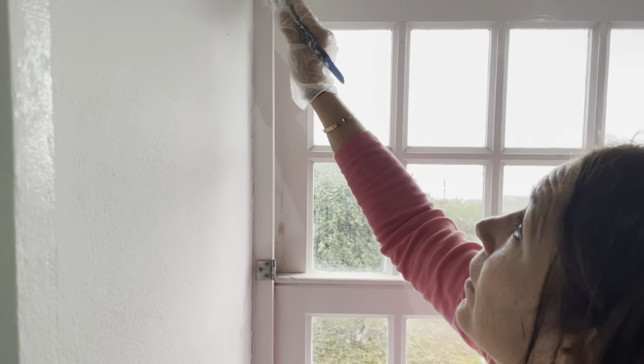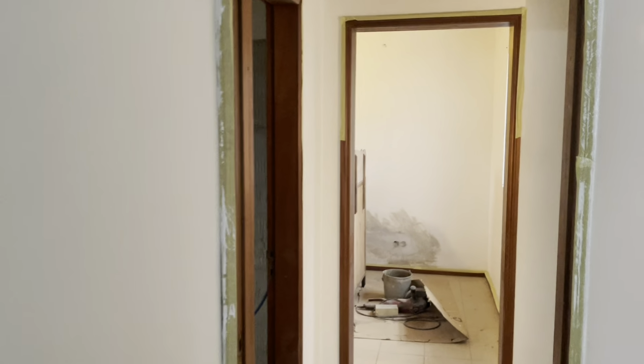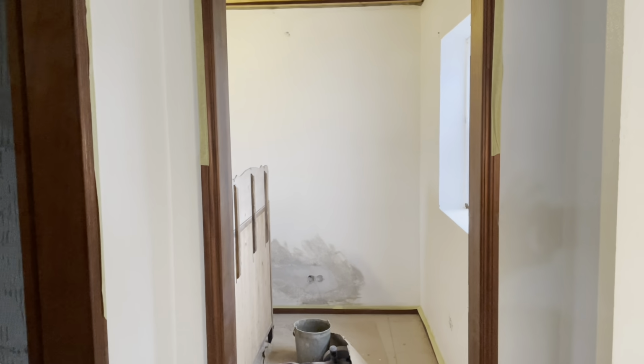Very rewarding to do all this, even though it's a lot of work. A good way to get rid of stress. Just paint. But the white does make a difference. We'll definitely need a couple of coats here, maybe even three. But already you can tell a difference. And that's the next room we're going to do, and then the hall.